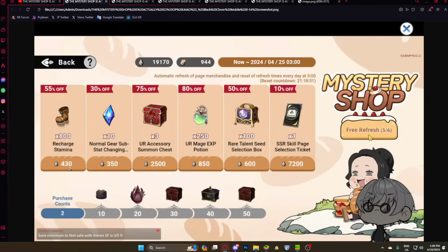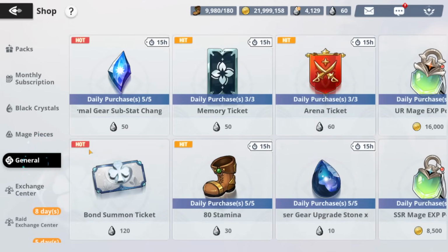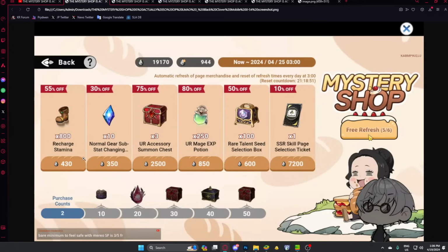So if we check, these are some of the things he saw in his shop. So some stamina, which overall, you're getting almost 2 stamina for 1 crystal. And if we check it out, just to see how much better it is than normal, here you're getting 30 for 80, but that's the one-time thing. So let's say I buy this, then it becomes 60 for 80. So this 1 for 2 is pretty decent, but overall shouldn't be touched. Same thing for the normal gear substat changing stones, they shouldn't be touched. UR accessory summoning chest, if that was LR, maybe, but should not be touched. Same thing for the XP, same thing for the talents.